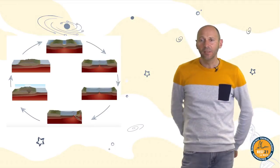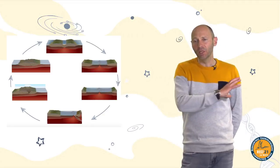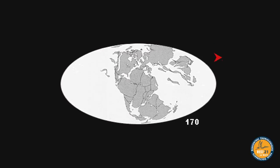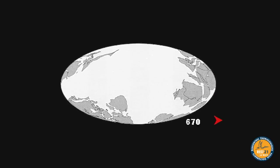And here you will see a very short video summarizing the movement of the plates themselves. There is a small count, bottom right of the picture, with the million years turning very, very quickly. So you can see that before Pangea, the plates themselves were moving. Pangea is not the cradle of life, because before, the tectonic plates were plain.